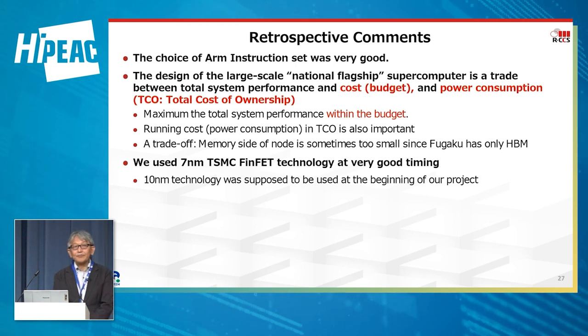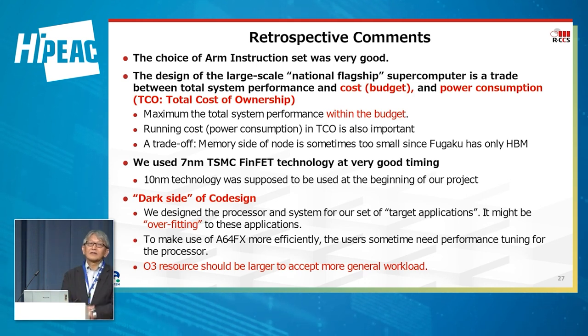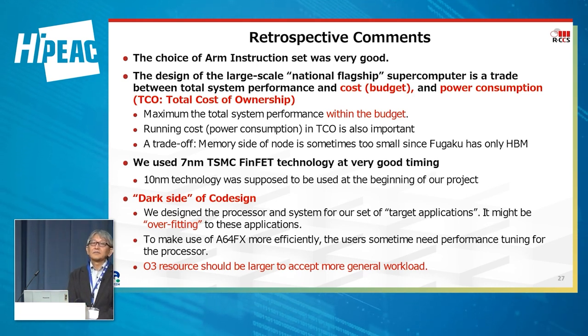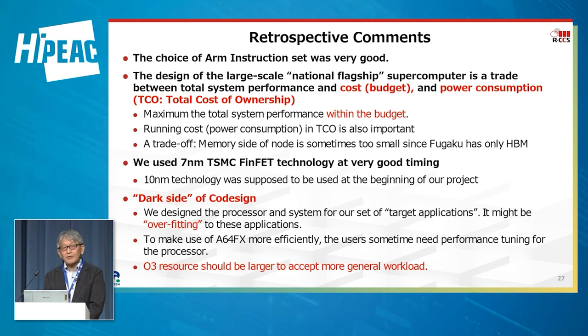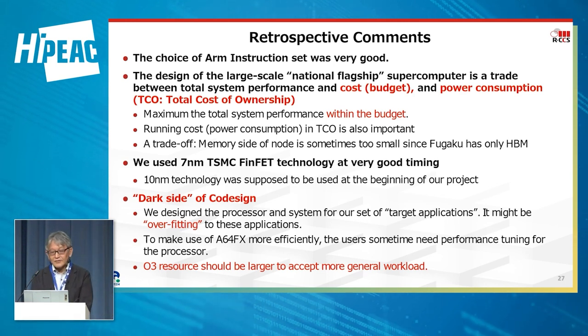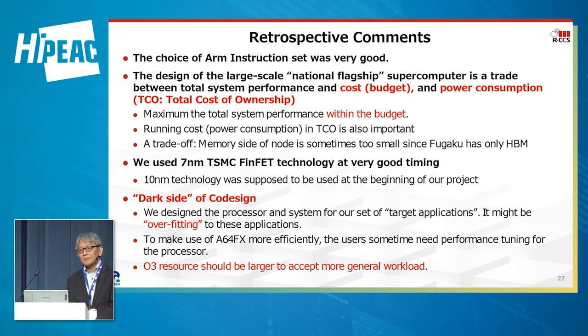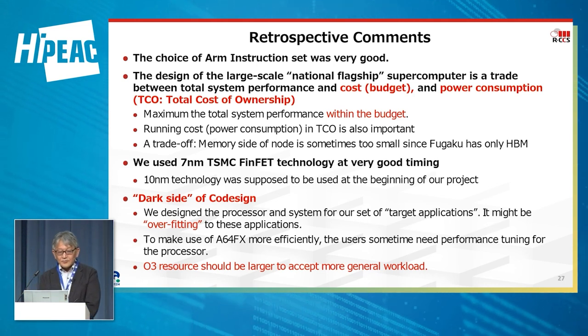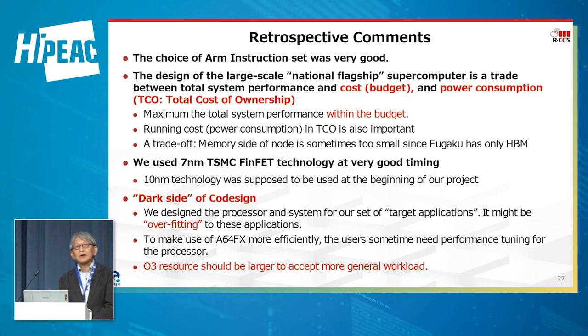And the last one is that we have the dark side of co-design. Co-design is designing the system for the target applications, and we did the co-design for those target applications. But I'm afraid it might be overfitting to these applications. For example, to make use of the A64FX more efficiently, users sometimes have to do performance tuning for that system.